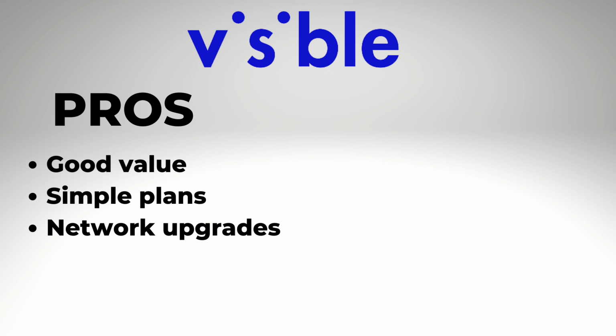There are people who've had issues with Visible's network performance, so I'm happy to hear about the improvements there. We'll see how they play out, and I'm glad that users with a bigger budget can access faster data speeds with Visible Plus. Visible is aggressive with phone deals and promotions. If you plan to buy a new phone when you switch, good savings there.